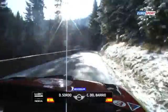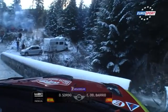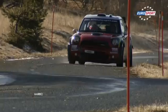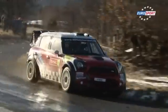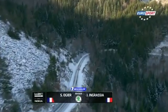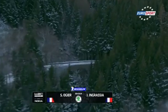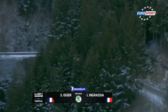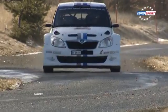Well, tricky it was. Dani Sordo sliding on a patch of ice, hitting a wall with the left rear and with the front right. Oof, yeah, he lost over a minute, but managed to reach the service park, thankfully. Well, taking advantage of the difficult conditions and using his great talent, factory Volkswagen driver Sébastien Ogier put in the 3rd fastest time at the wheel of a Skoda Fabia S2000, a car with no turbo, don't forget.